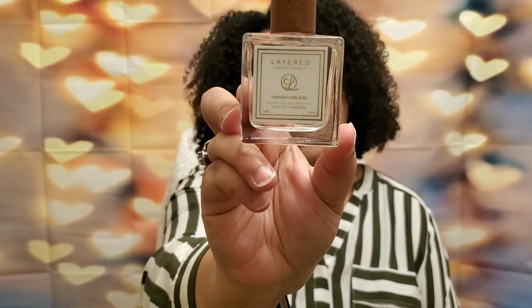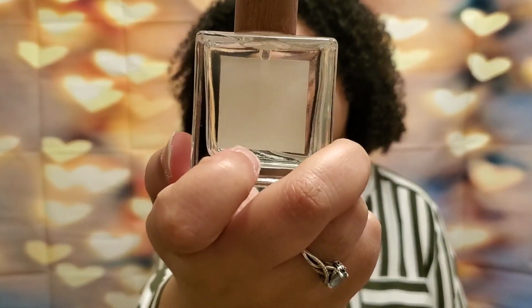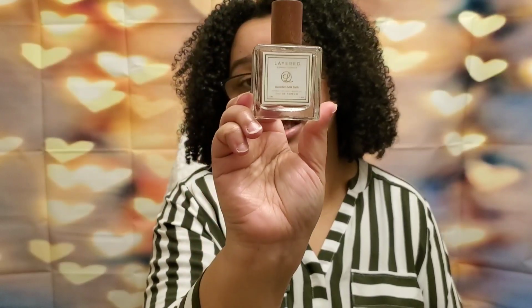No, not at all. The next one is from the House of Layered, formerly Be Layered. I'm going to do a video on this house with the fragrances that I have, because the fragrances that I have, I absolutely love from Layered. This is Danielle's Milk Bath Intense Feelings Unbottled Eau de Parfum, 55 milliliter, 1.8 ounces. Look how full that is. I sprayed it one time. One time. Let me tell you why.